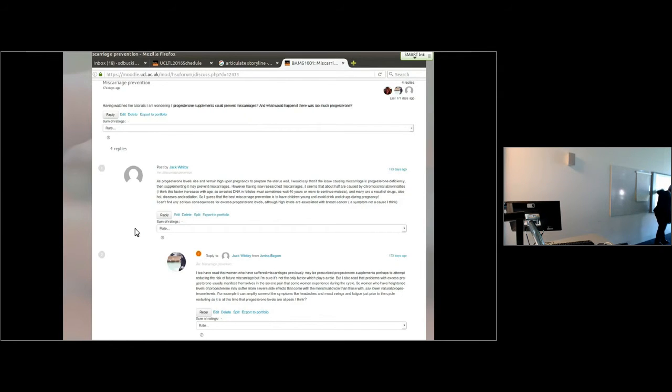Someone then responds, and these are meant to be hidden, by the way, so ignore the names. Progesterone levels rise and remain high. I would say that the speculation there, based on their knowledge, is that if miscarriage is caused by progesterone deficiency, then it would work. But there are other things here. Most miscarriages are caused by DNA problems, genetic problems, nothing to do with progesterone.